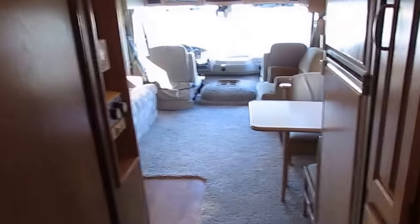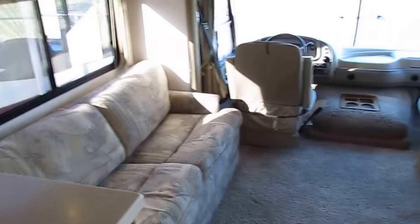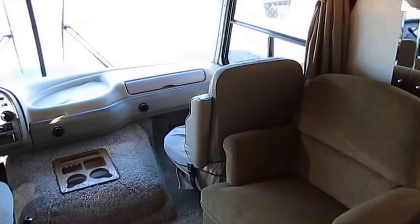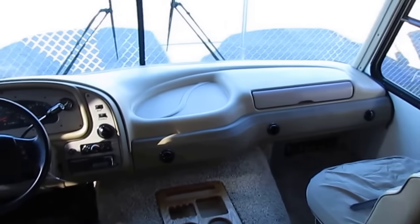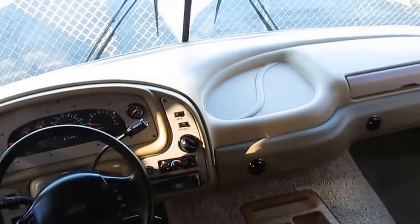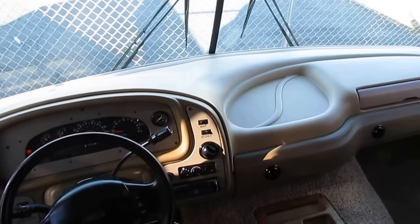I don't make it to be anything that it's not. I don't tell you this thing's a brand new 18-year-old motorhome. I show you the good, the bad, and do everything we can for you to make an informed decision, because my goal is to have you come on this lot in person and it looks exactly the same as it did on the video. And that's why I try to show everything. And I get compliments on that all the time about how honest my video reviews are of these RVs, because they're not perfect. You know, they're used, not new.